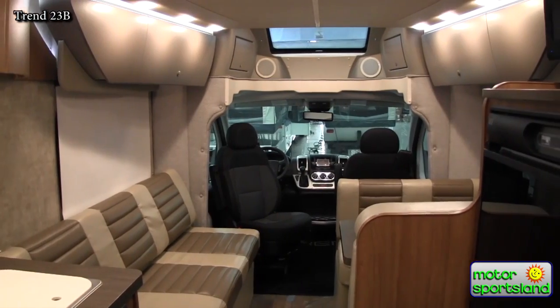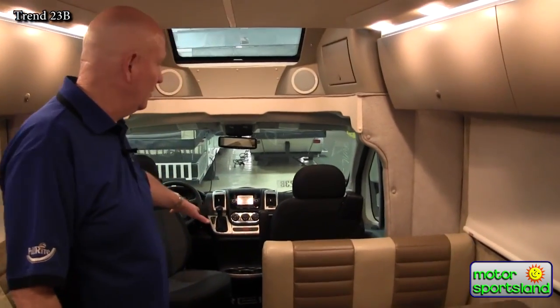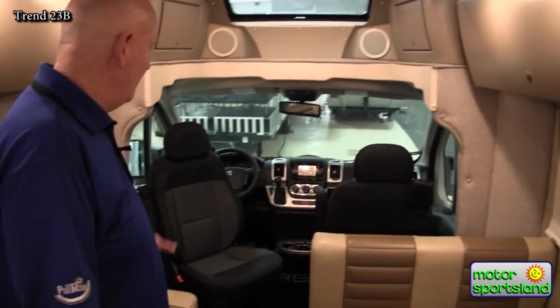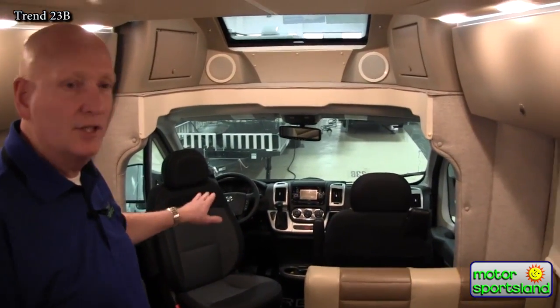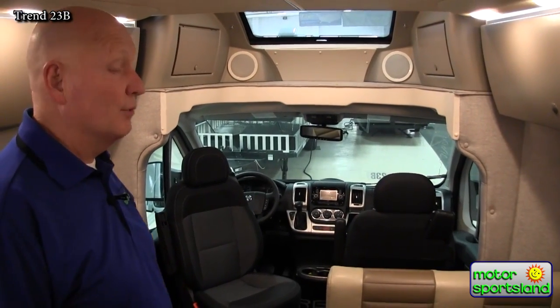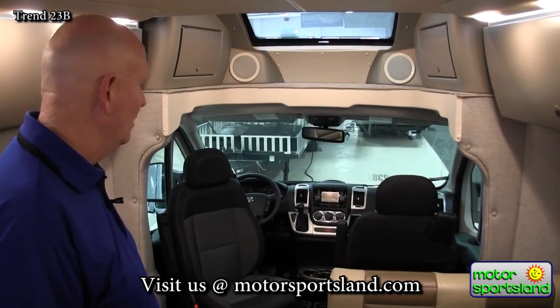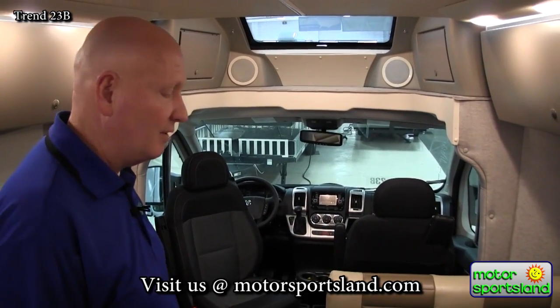One of the advantages of the Ram ProMaster chassis is that you have 2 seats in the front that actually swivel. They both swivel around, and they have 6 airbags between the 2 passenger and the driver. Mercedes only has 4, and Ford only has 2 in their Class C. So this is a real advantage safety-wise.